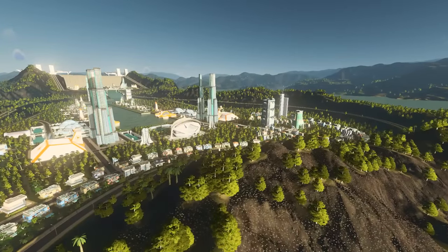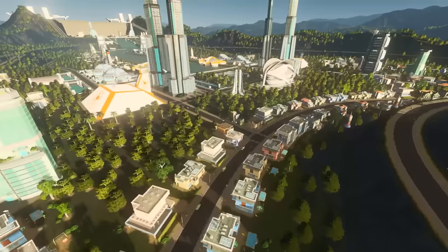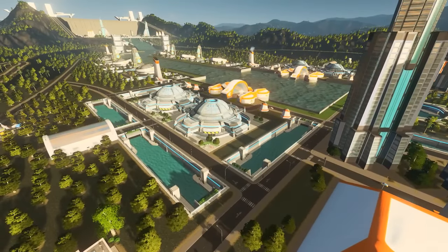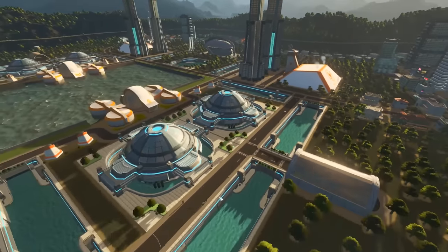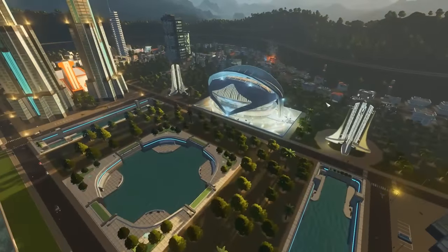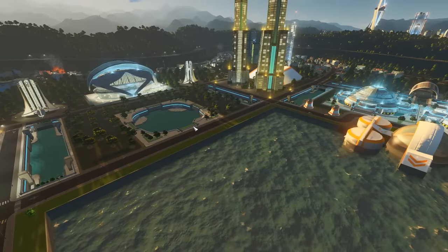This building over here, which I think fits in absolutely perfectly, is actually an opera house, would you believe? But if I come round here, you can start to see some of these fantastic buildings that I found. Just awesome looking buildings. Oh, it's lighting up. That's the Opera House, just one of the stock buildings in the game. But it just fits perfectly into this.